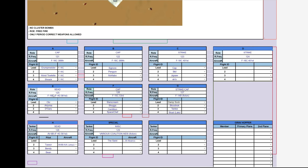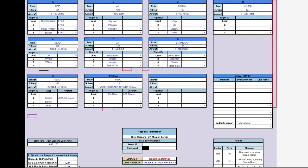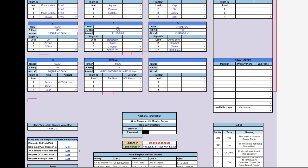Delta, empty. Echo, SEAD/DEAD, F-16s playing F-4G Phantom Wild Weasels from the 561st, HARMs. Foxtrot, the F-15Cs from the 53rd, air-to-air: Starscream, Shug, Centillion, Space Chef. Golf, F-14s, not playing anyone, completely fictional, but we need some help: Damp, Blood, Tanky, Stoat. Hotel, some AV-8s, again playing the F-4Gs with their sidearms in this case, 561st: Tuxal, Bendy, Bean. Special, just guys that we wanted to shoehorn in so they can come and join in.